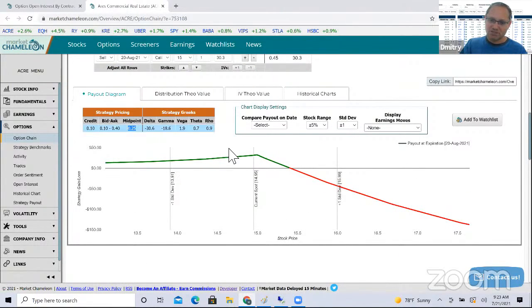If the stock just collapses at expiration, you keep that credit. And remember, you still have a call remaining. So not only do you keep the credit, but you still have a call remaining there that could potentially, you have a lot of days still to go for that to go up. It needs to go up 2.5. Now, we're also long Vega because we're long the longer dated option, short the shorter dated option. So there's another way to win, which is if volatility goes up.